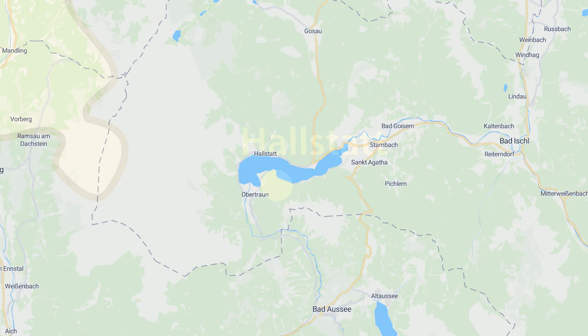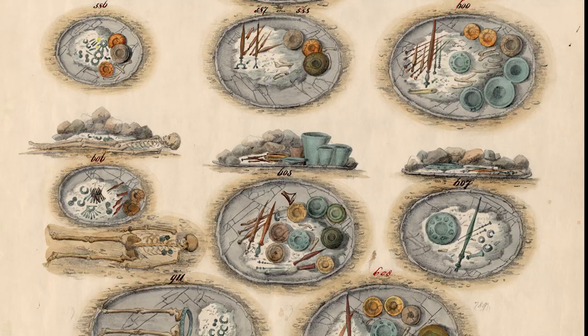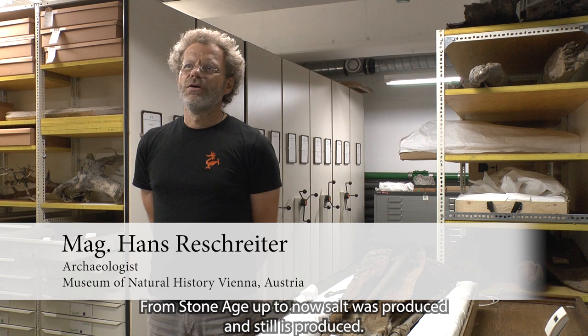The heritage and its visible traces lie hidden in a salt valley, 300 meters above Hallstatt. The area was already famous in the 19th century, when remains of a huge cemetery from the Iron Age were discovered in the salt valley. The region around Hallstatt is the oldest industrial and cultural landscape we know. From Stone Age up to now, salt was produced and still is produced.